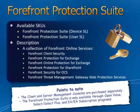So let's just clarify what the Forefront Protection Suite consists of. So you will see it consists of the Forefront Client Security. So if you remember, that's the protection for your client machines or your Windows Server operating system. You've got the Forefront Protection for Exchange and the Online Protection for Exchange, the Forefront Protection for SharePoint, the Security for OCS, and the Threat Management Gateway Web Protection Services. Do remember that where appropriate, the client and server management consoles are a separate purchase and that the Forefront Protection Suite is not available through the open agreement.